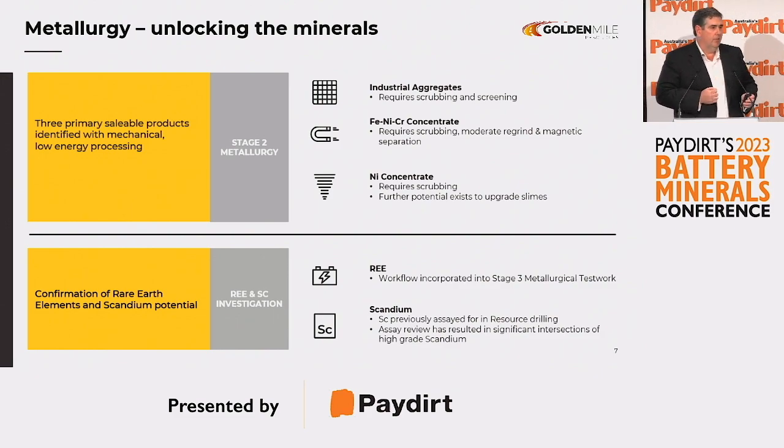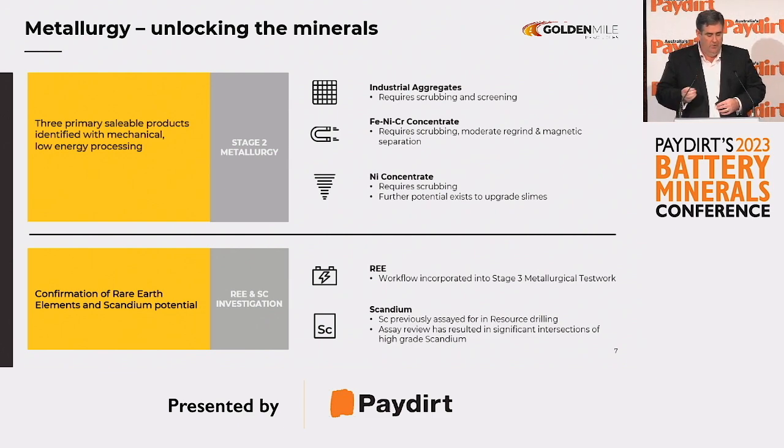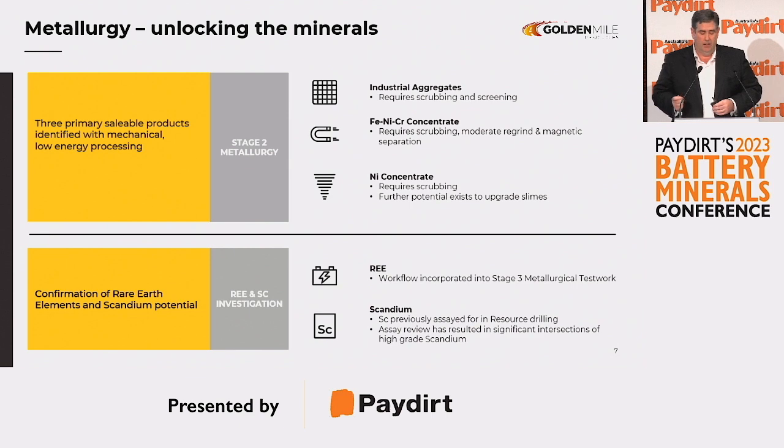While the market for aggregates is local, the nickel cobalt and iron nickel chromium products are a simple transport to port and direct ship to smelter in Southeast Asia and China. We do have a fourth product, though we don't consider it part of the primary stream. Vermiculite is also present and has been confirmed by sampling the mica in the gravity tails. The grades we're getting are around the 2% nickel range. This is, and I'll repeat, only a small portion of our total product generation though.